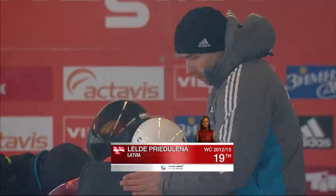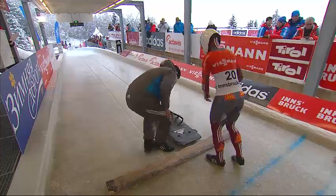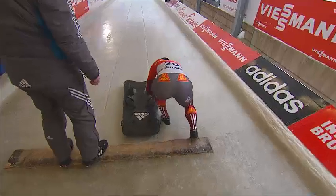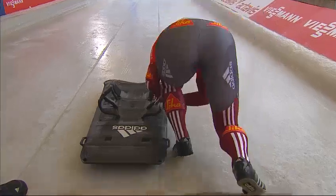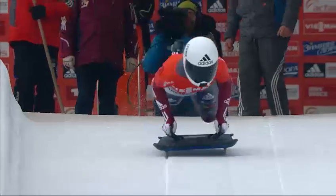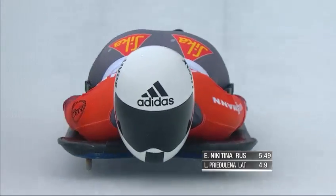And our 20th starter of 26 today is Latvia's Lelde Priedžilēna. Her start number is higher than her age, Martin. I believe Lelde is actually only 19, the youngest female athlete on the World Cup Tour this year. 12th place finish in Altenburg was her career high so far. She did a couple of World Cup races last year, so this is her first full season.